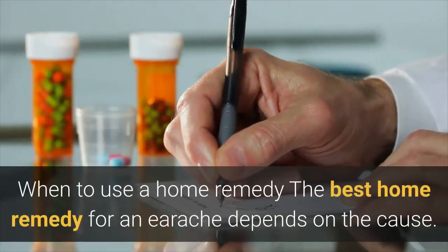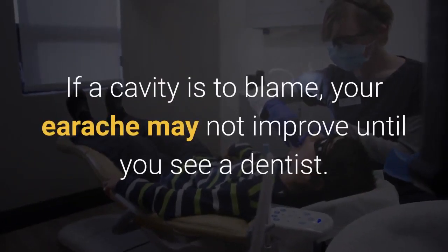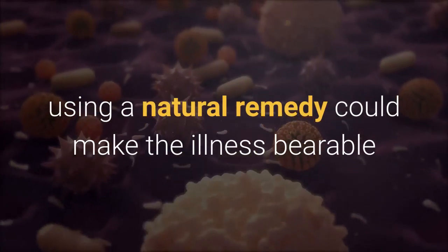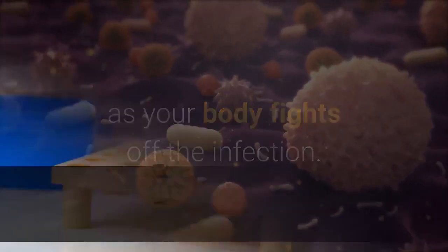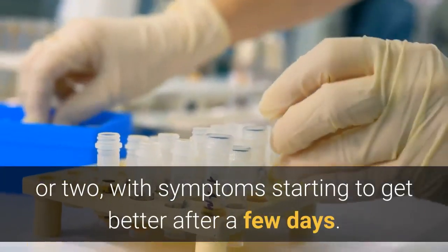When to use a home remedy. The best home remedy for an earache depends on the cause. If a cavity is to blame, your earache may not improve until you see a dentist. However, if it's an ear infection, using a natural remedy could make the illness bearable as your body fights off the infection. Many ear infections clear up on their own in about a week or two, with symptoms starting to get better after a few days.